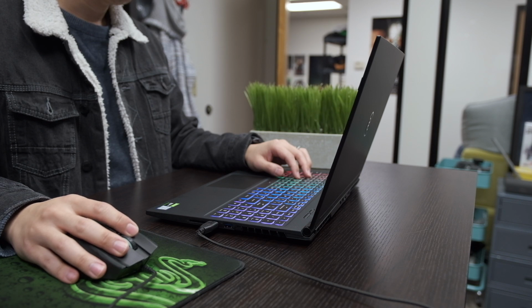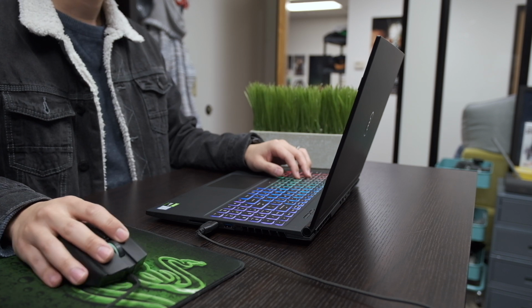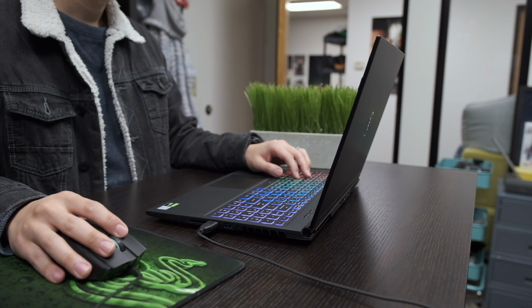It's bottom firing to the sides of the laptop, facing downwards. It sounds very distant, not a lot of bass on it, no matter how you adjust it. It just doesn't sound very good.